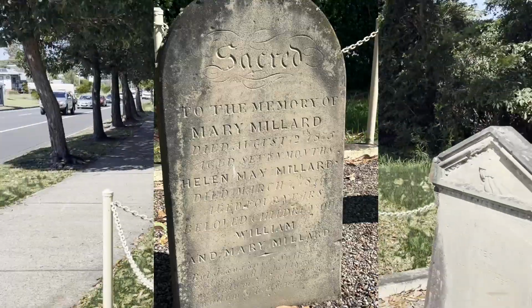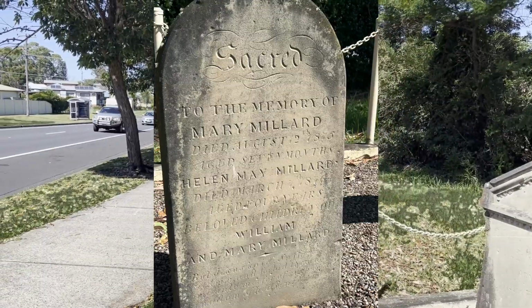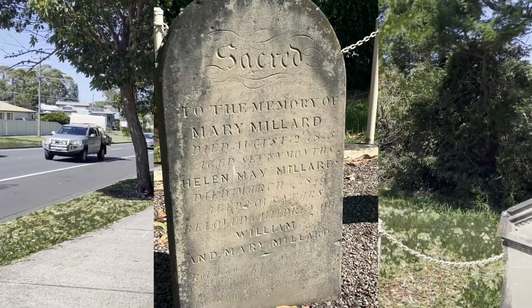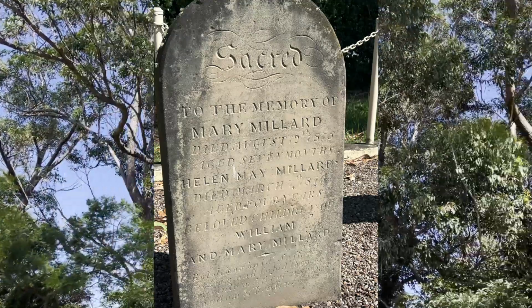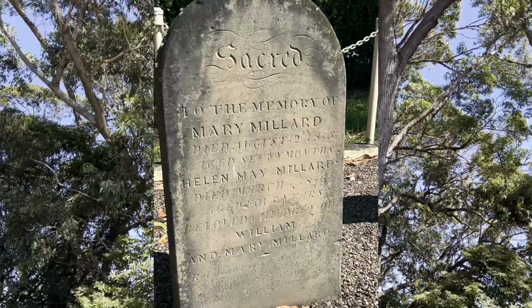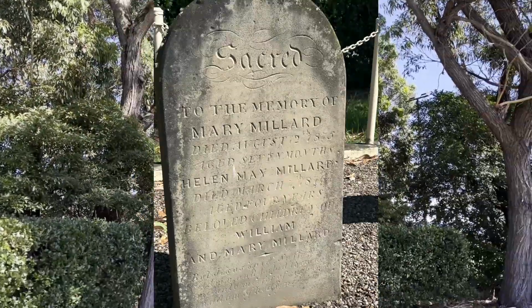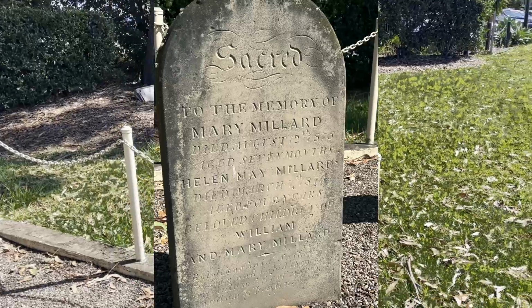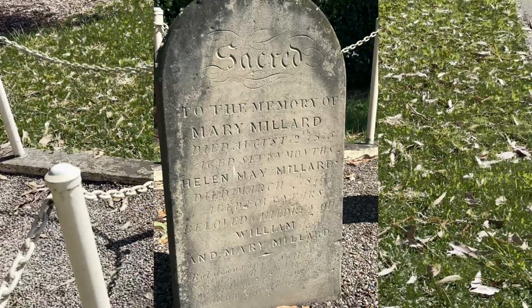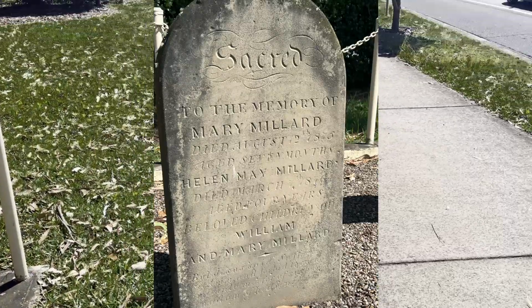The small tombstone in the middle, which is a little bit more plain, has the graves of Mary Millard, who was 7 months old. She was born and died in 1875, and her sister Helen Mary, or Ellen Millard, who was 4 years old. She was born in 1872 and died in 1876.